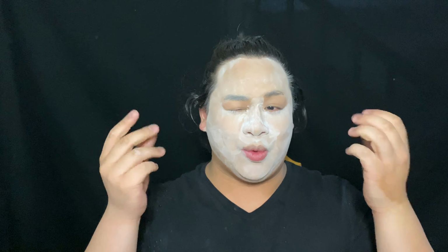Alright, so now I look like a powdered ass donut. I'm gonna let this sit while I do my eyes. So let me just zoom you in right quick.